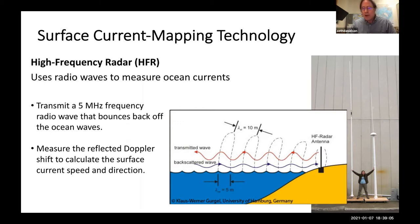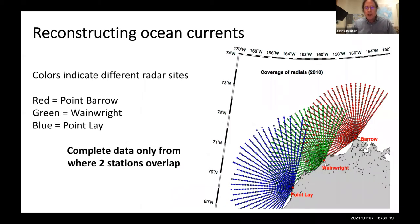These antennas are fairly large. There's a picture of Rachel on the right-hand side standing next to both the transmit antenna and the receive antenna. Each system has two of these antennas, and you have to have at least two systems to make an operational unit. So, for instance, you'll have HF radar systems distributed along a coast, such as at Barrow and at Wainwright and at Point Lay. It's the regions at which your radial signals overlap where you're able to get a complete data set.